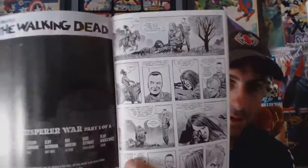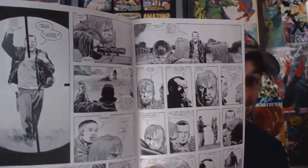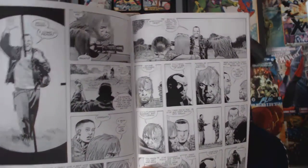So, what was the story about? What did I think about this first part of the Whisperer War? Recap the story a little bit. We wound up seeing Dwight, and we wind up seeing Magna. Magna winds up coming across Negan, and he's walking, and he's got this bag in his hand, and they check him out, and they see he's got no weapons on him, and Dwight at first is really freaking pissed off. He's like, dude, shoot him.